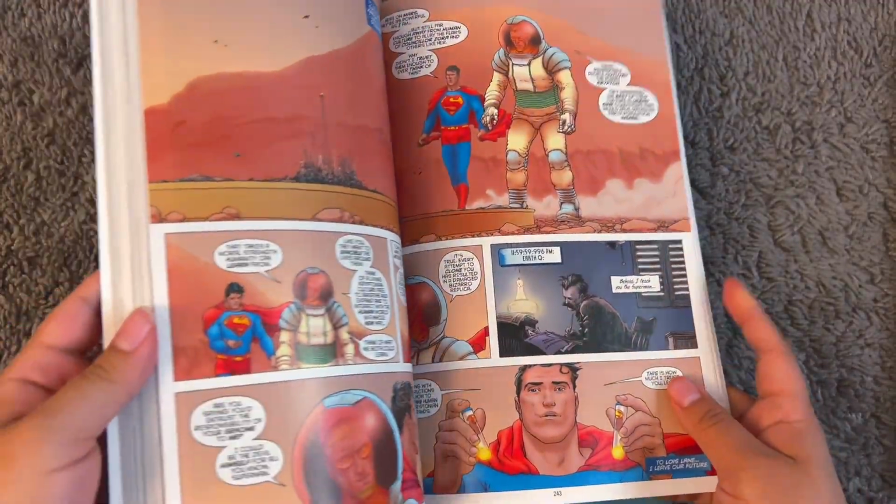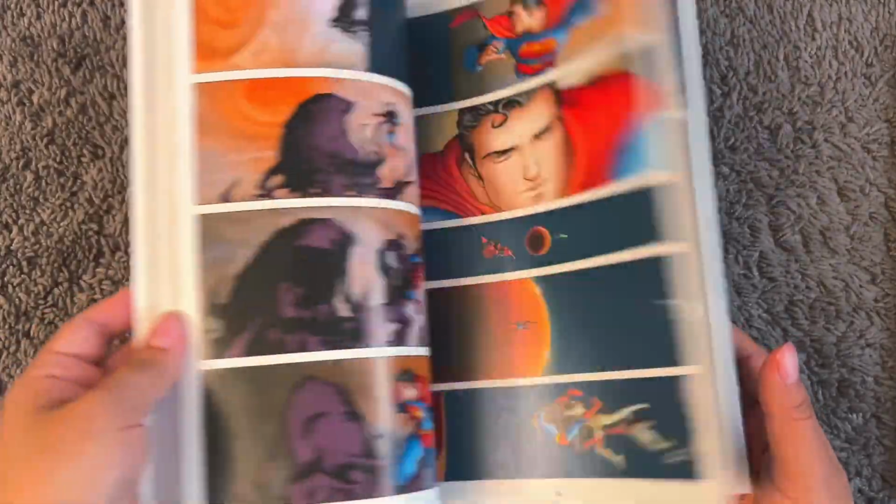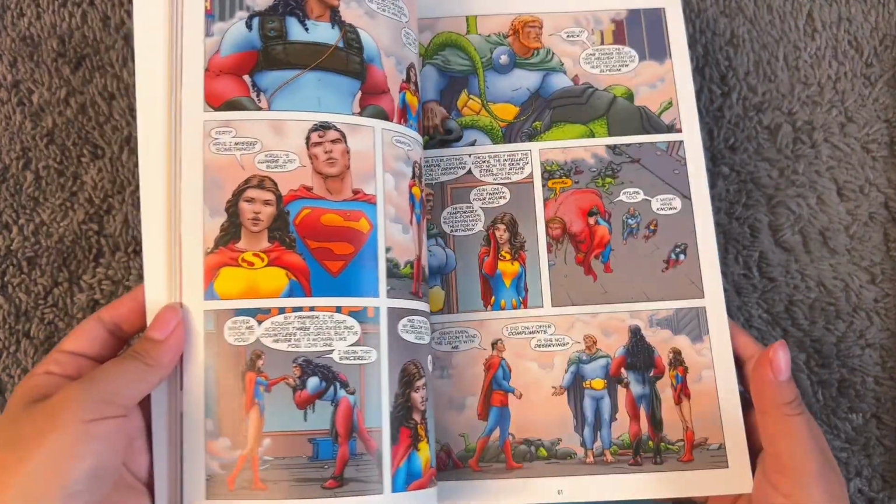I'm not a huge fan of the art. I think the art is good. It's just not my cup of tea. But I'm excited to read this. And yeah.